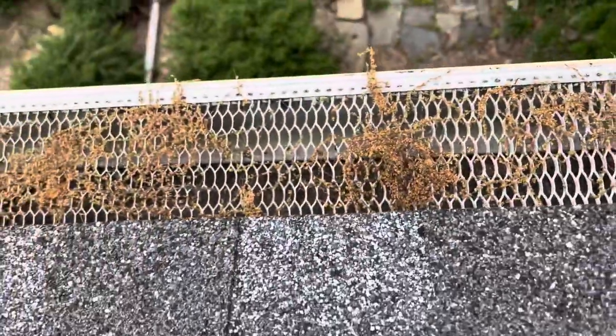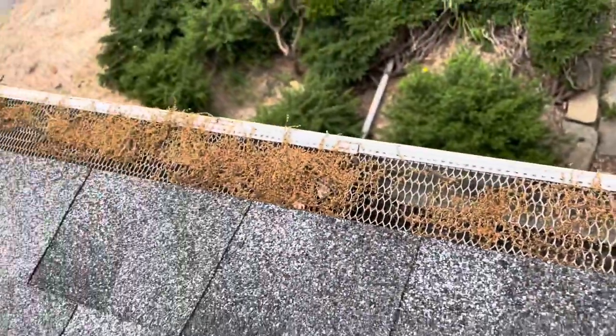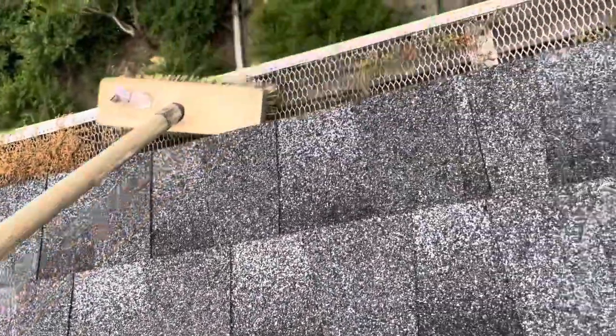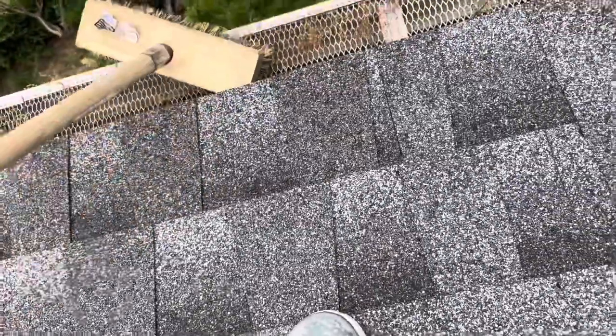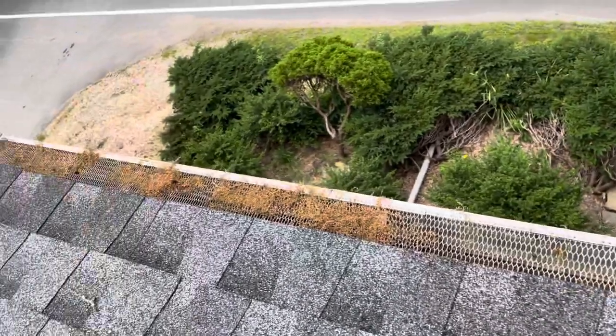Gutters are very clean aside from these little tendrils. So I brought Itchy up here. We're gonna sweep along and loosen those up one time and then blow it off with a leaf blower. And that's gonna be done.